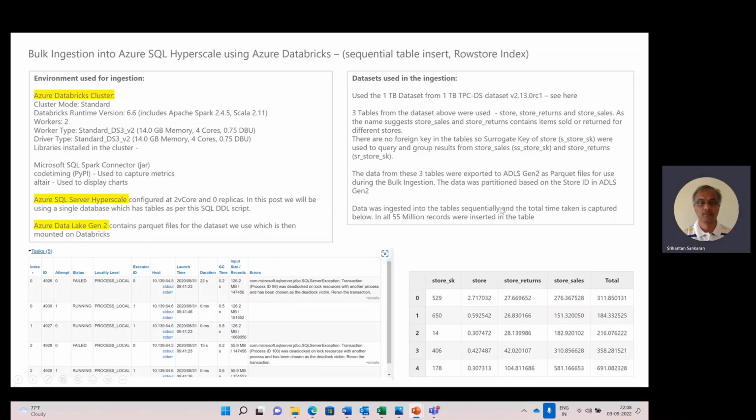We then ran the Databricks notebook and sequentially uploaded and ingested all the data into the 3 tables. In all, we could upload 55 million records in about 35 minutes or so. This table here gives you a breakup of the outcomes from that run that we captured in the notebook. There are 5 different unique store ID values for which we ran the notebooks. The columns here indicate the time it took to insert records into these tables for each of the store IDs. So for store ID 529, adding all these three comes to about 311 seconds. In all, it comes to about 30 minutes or so across all those tables.